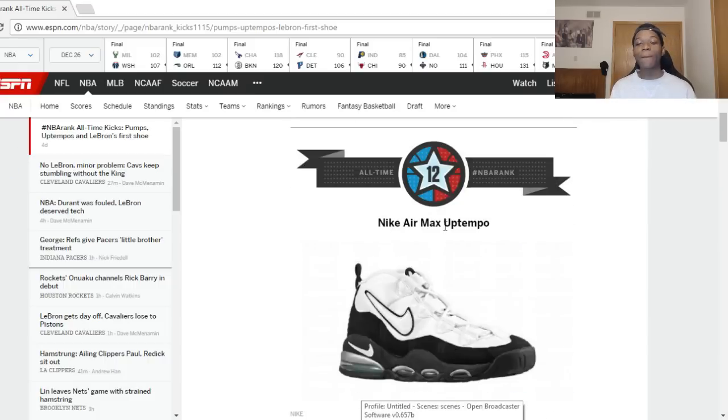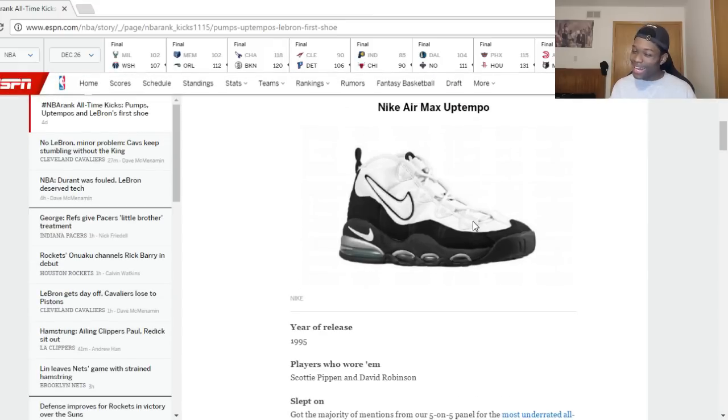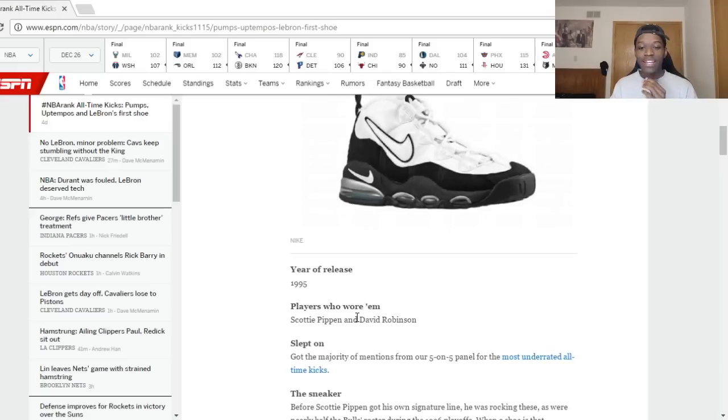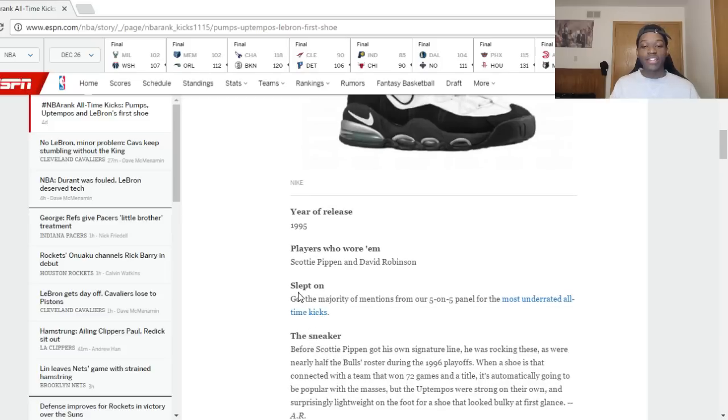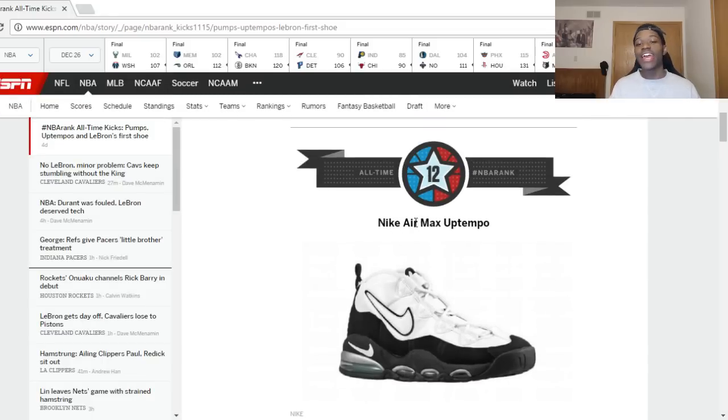The Nike Air Max Uptempo. I think I had a pair of these back in the day. This is before I was hooping, but my dad always tried to keep me fly. Yeah, I think I remember having some of these. Scottie Pippen and David Robinson, and that makes it even more real. Being a Bulls fan, my family always tried to keep me in some J's or something Bulls related. It was slept on. The majority mentioned the 5-on-5 panel was most underrated of all time. Most underrated shoe of all time. What y'all think? These Nike Air Max Uptempo.